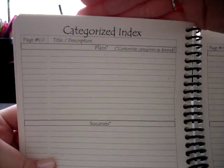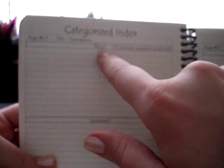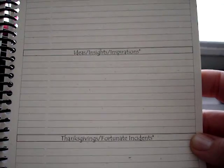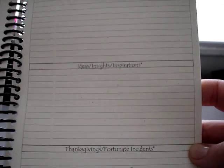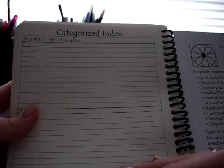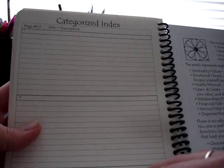Sorry about the lighting there. But she had, or you can just change it however you want. Plans, successes, roadblocks and challenges, thanksgiving and fortunate incidents, insights, ideas, inspirations, events, and then the last page is blank for you to fill out how you want.